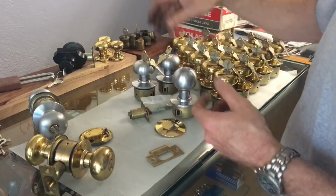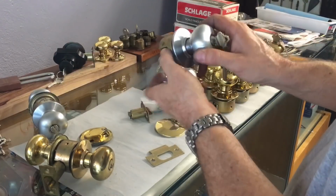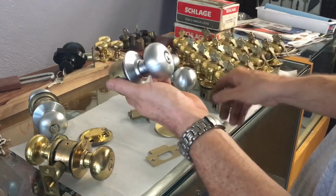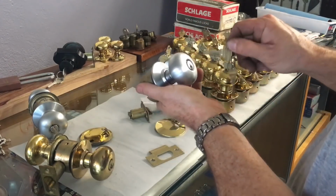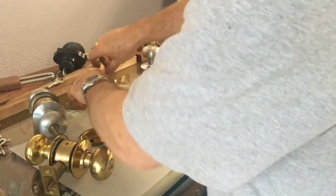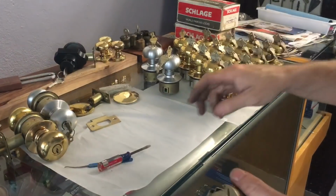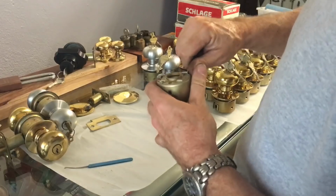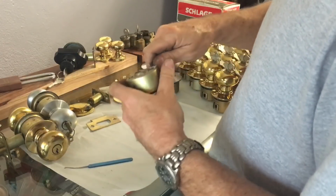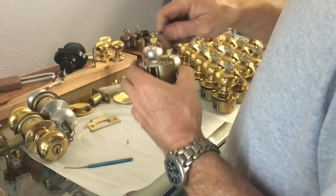So the Orbit's the only one I don't have keys for. To unlock these, if it's in the locked position and your latch is this way, it's locked, you turn it to the right 360 and pull the key up, and it's unlocked. And to relock it, you turn it the other way. So let's take a quick little peek inside of one of these. How about it? The reason I want to take a quick peek inside one of these is because this is the only one I don't have keys for. And I've tried picking it for a while.